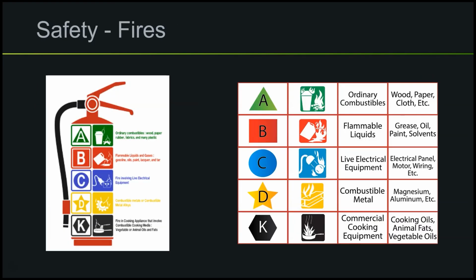All right, and so let's move on to fire safety. Whenever you're working with welding, cutting, or just hot metal, in any case, you always want to make sure that you have fire extinguishers nearby. Fires are very prone to happen. However, it's just making sure you know what to do in case of a fire.